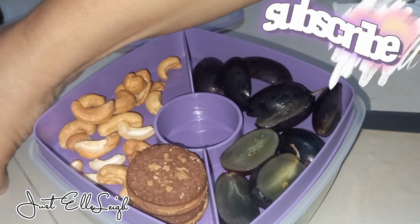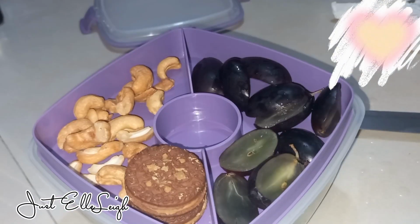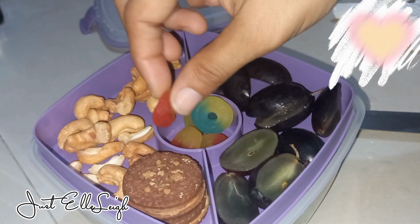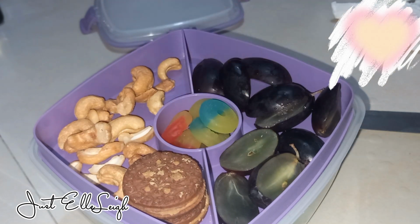I had these peanut butter cookies. And now my most addictive snack, my lifesaver gummies. I was actually supposed to add just 4 of these, but I ended up adding 6.